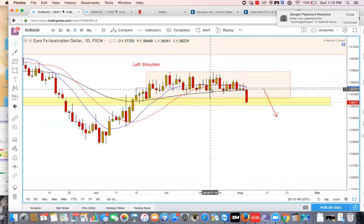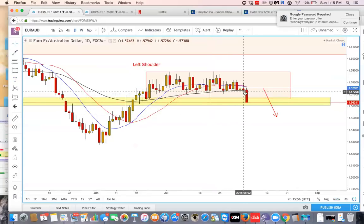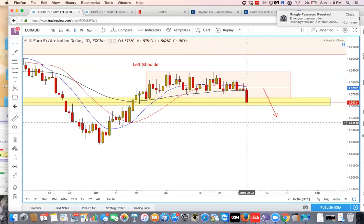Because a lot of times they like to wick it. They like to get you to think that that's the breakout, when if you were trying to buy this or sell this at this time, you could have lost this trade, because they basically just spiked the zone and pulled away from it. So here now you see we're getting a strong bearish candle. We're getting a strong break. So from that, now we're going to wait for the pullback.